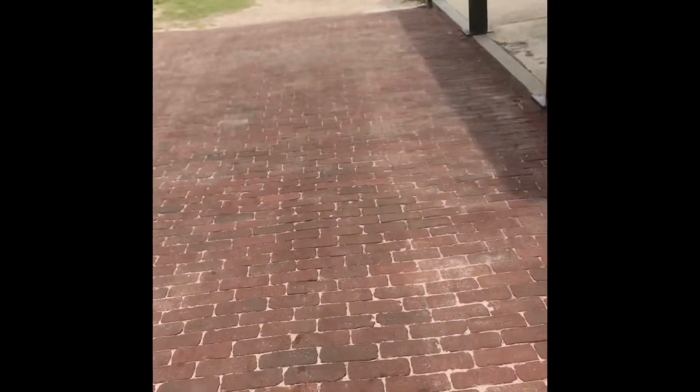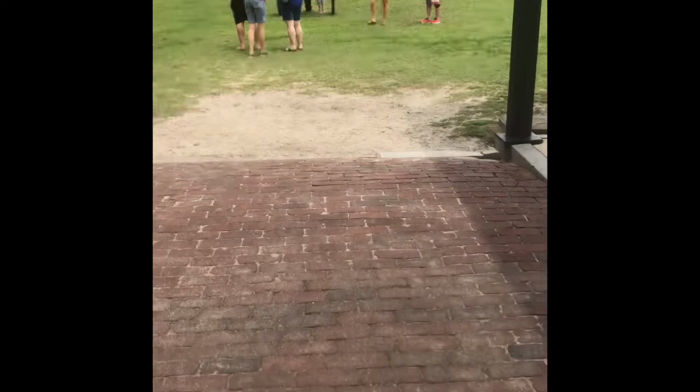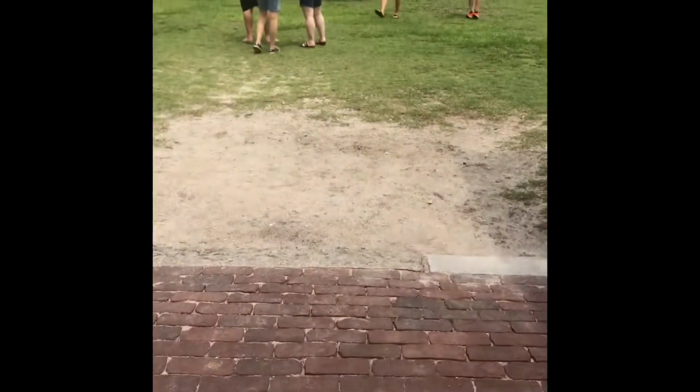So we're entering the fort now, where we're coming up on the parade square. This is pretty epic, because most of it is made out of brick. Look at all this. Guardhouse where 6 men slept when they weren't on shift.